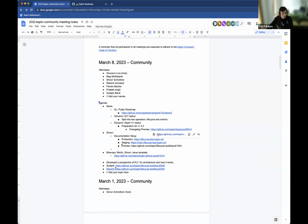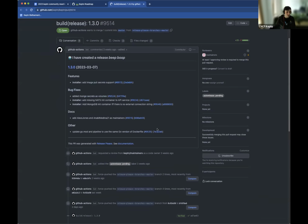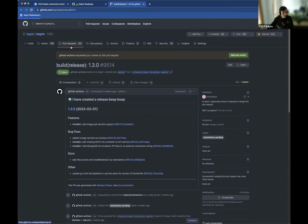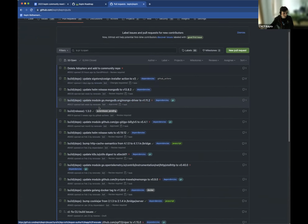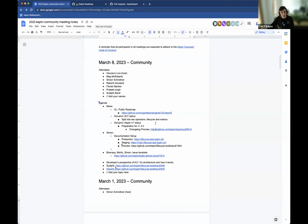And for Keptn v1, we are cooking the release of 1.3. You can see that there are some small bug fixes prepared for that. And we will also go over all the dependencies because we have a lot of bumping in dependencies to be done. And after that, we will do the release of 1.3. So expect something in the next weeks. Similarly, for the Lifecycle Toolkit 0.7, we envision to release it by the end of next week. And a cool thing of the Lifecycle Toolkit that I forgot to mention is we finally have Helm chart support.